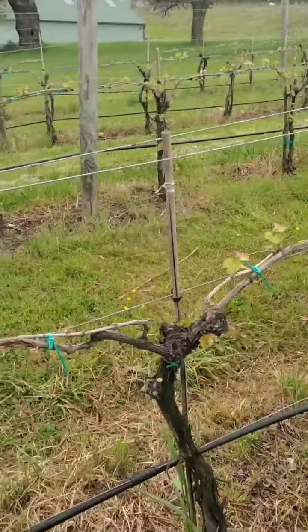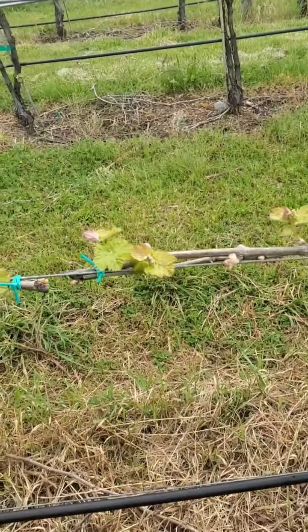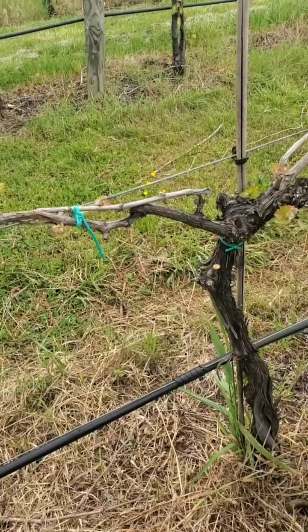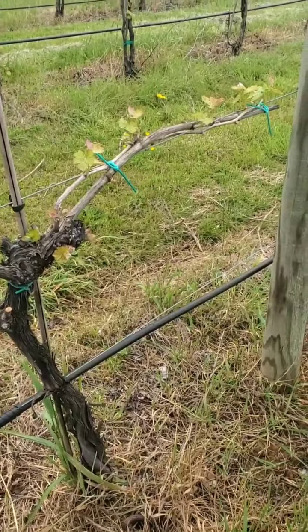So this is our Block 5 Cabernet Franc. And here the shoots are pretty well developed. This is an area where we had a lot of buds and shoots out early during the frost problems, and a lot of them got nailed pretty good.